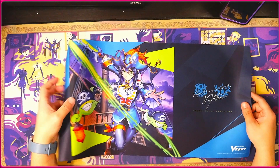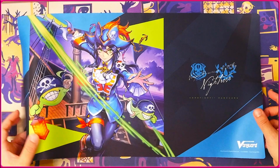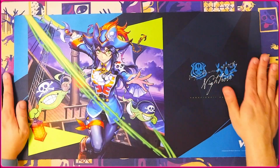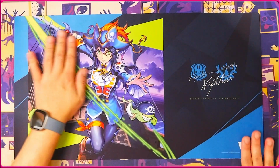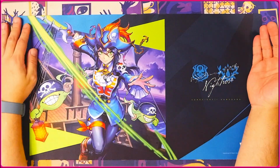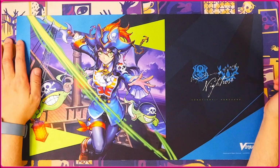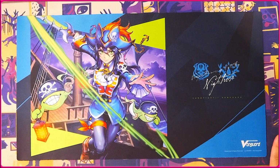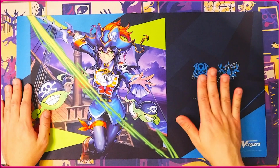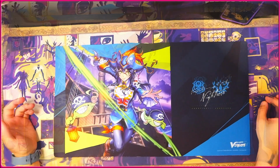Okay, this also looks very nice. I feel like my camera's really not doing it justice. I mean, well, maybe it is. It could have been a little bit more saturated. My camera's maybe making it look a tiny bit better. But yeah, it looks pretty cool. I was not originally a fan of this Nightrose art, but I actually have come to like it a lot more. I don't know, but it looks really nice, right? And this is the same design you're gonna see on the deck box. I really like the colors, how they blend together.